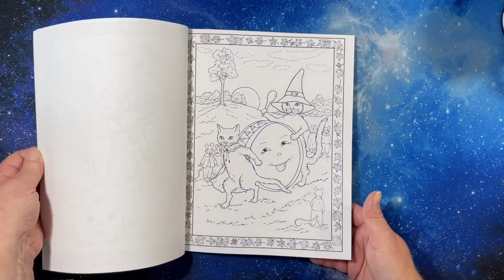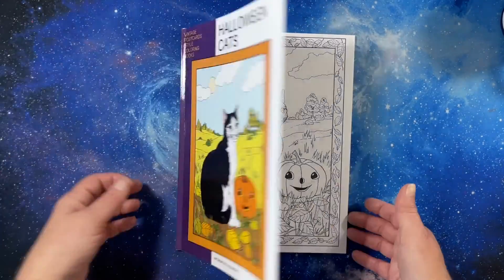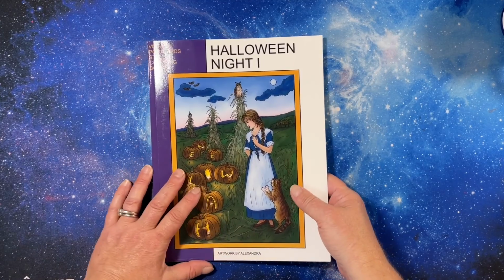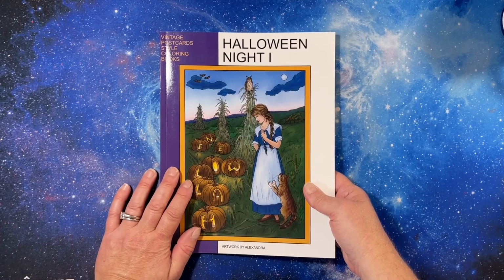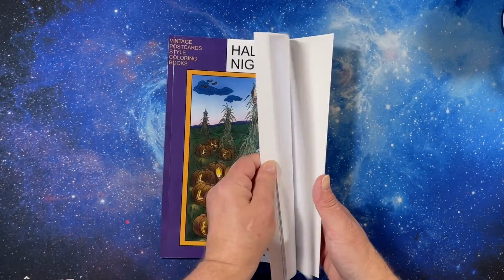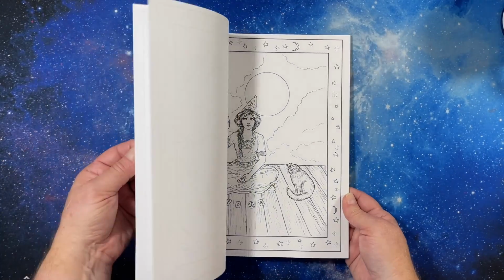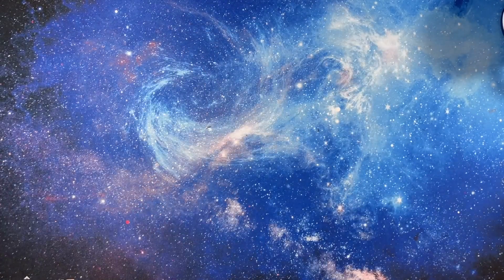These were just so cute. Every picture in this book is fun and adorable, if you like cats. And it just says artwork by Alexandra. You can find it on Amazon, and it's Amazon printed. And I did flip throughs of these, so they are out there. And this one is Vintage Style Postcards again, but this is just Halloween night. So it has some interesting pictures. Kind of spooky pictures. Spooky, spooky, spooky.